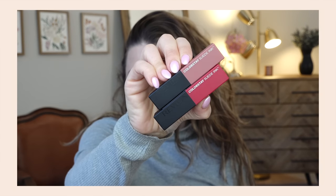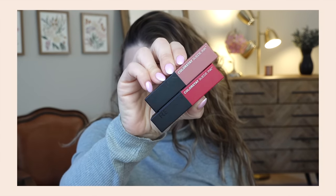Okay, lips. So I am so excited to try these. These are new from Revlon. It is their Color Stay Suede Ink. I am curious. This says it's like an 8-hour wear. It's primer infused, this, that, and the other. I just wanna see. So this is the shade That Girl.